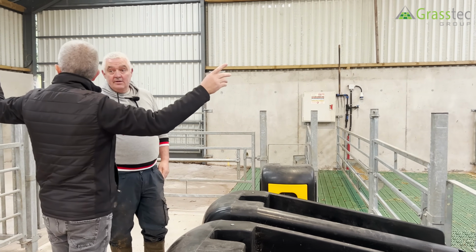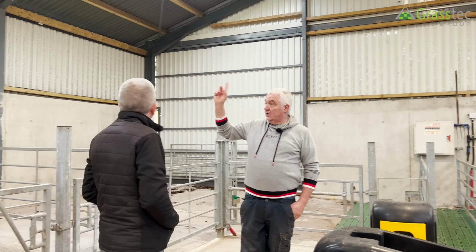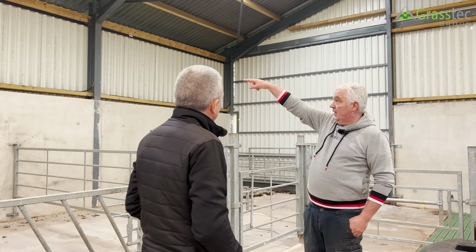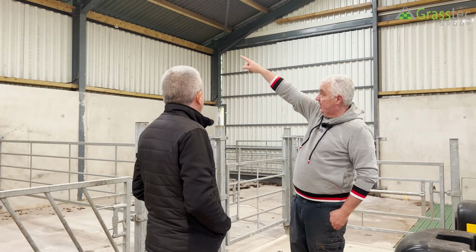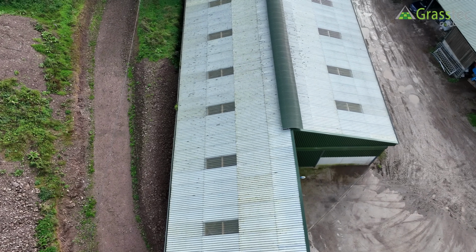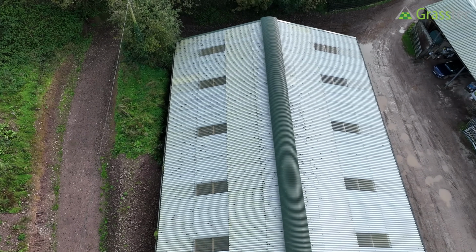So you went with side vented sheeting on the side? Vented sheeting on the side, with a 2.5 foot overlap. 18 inches between the fibre cement and the top of the timber, and 2.5 feet going out. So what air takes in here should go out here.